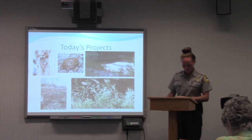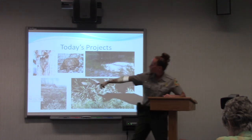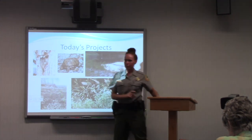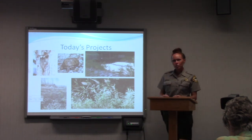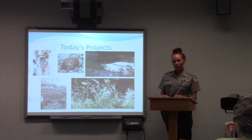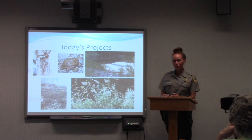So some of the projects that we've got going on today. This is the red-cockaded woodpecker here. So the refuge does most of the work with the RCWs, but I was able to help them out one year. I got to go out and help install them, because they bring them in from other places. It's an endangered woodpecker that we're trying to reestablish in the swamp. And so they have them driven in from other places that they're relocating them from.